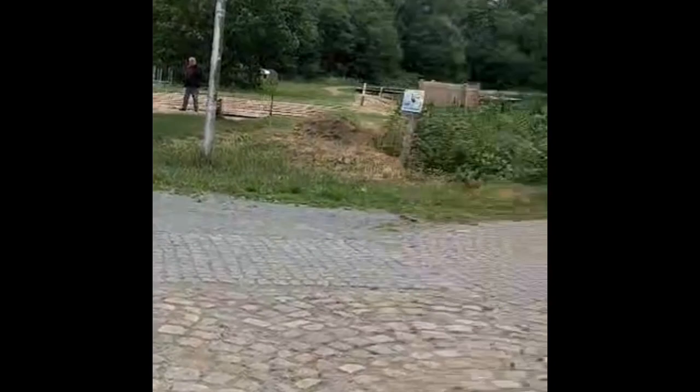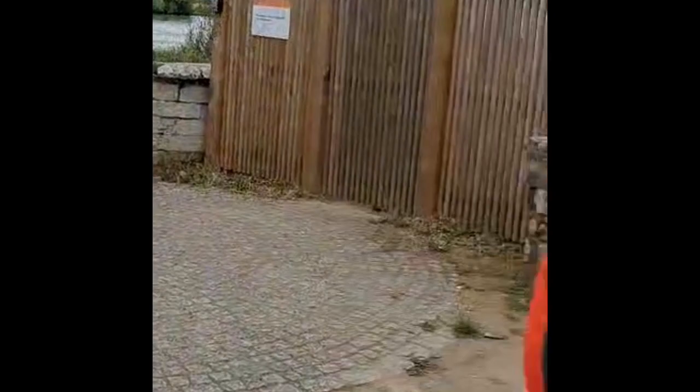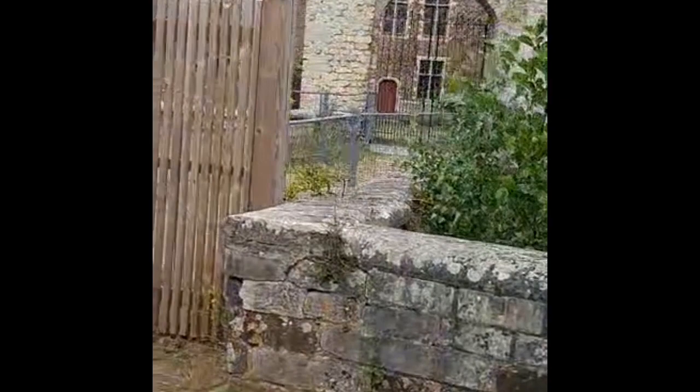Frank's going to invite Sam Roberts here. All right, and there is the front of the castle. That's how you used to be able to get in. Yeah. Here we go. Kasteel van Horst.